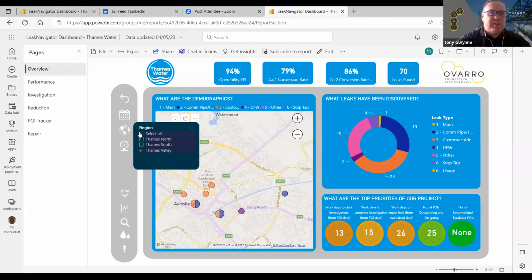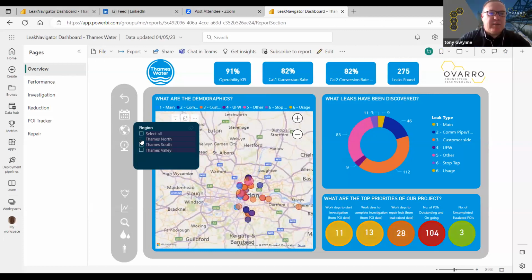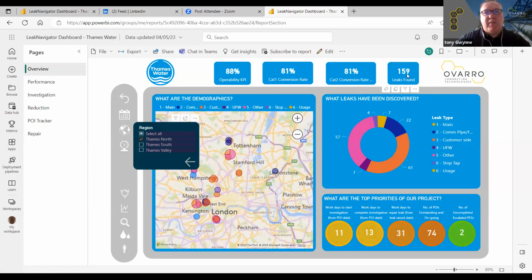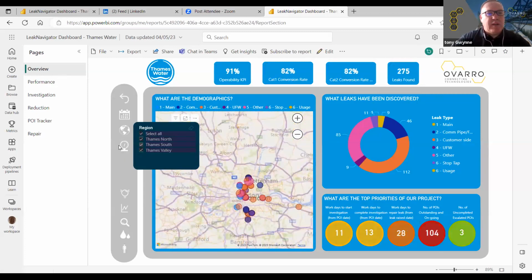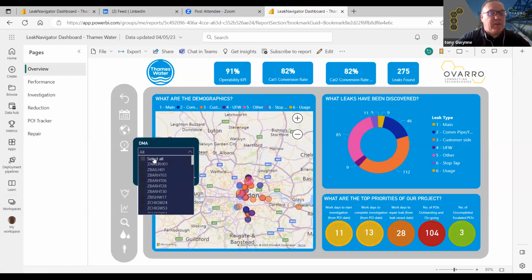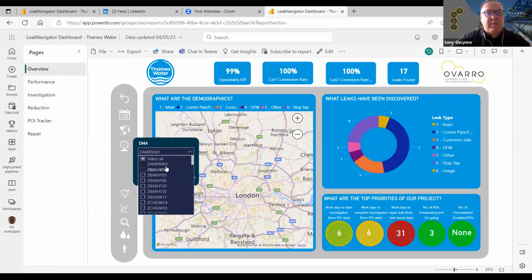So you can filter each region as you want to, and it gives you the data for Thames North. You can see the data there. So obviously we've got more loggers here, and we've got 159 leaks in that region. So this is the part that's really good for the regional teams. And then the other filter I put on there, just bear with me a second, is the DMA data. So we have every single DMA that we've currently logged, and we can just filter that into each DMA. So this is ZAMA 01, and we can see here we have 99% operability, 100% conversion rates, and 17 leaks found. So a really, really good DMA, to be honest, this one.